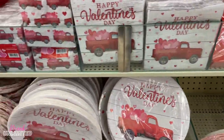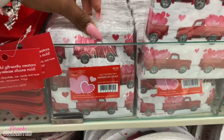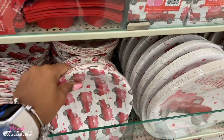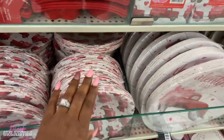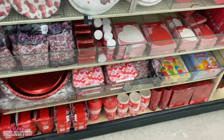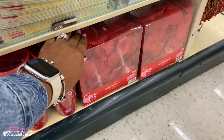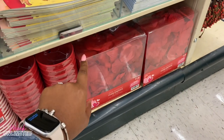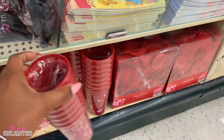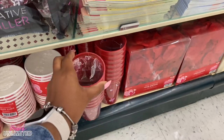They do have some other plates here as well, and napkins to match. These napkins right here are $4.99, and the little plates with the red truck are $4.99 as well. They have some crinkle paper. How much are these? It's 300 in here for $7.99. You guys know we saw something like this in Dollar Tree, 300 for $1.25, but yeah, to each their own. These cups are cute. They're $3.49.